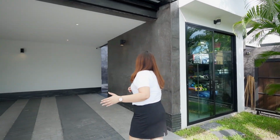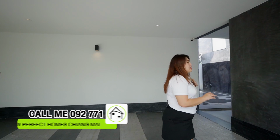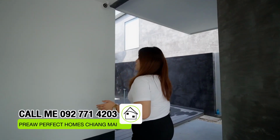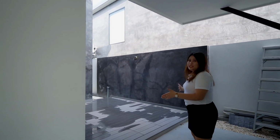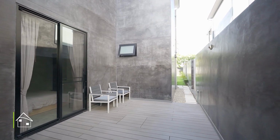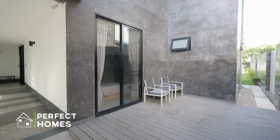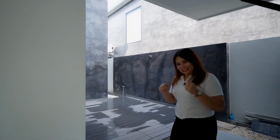Back this way, sorry. I would like to show you this way. It is an entrance to the pool as well, and there is a small balcony here. Do you want to see the side? Let's go.